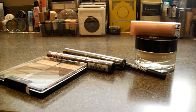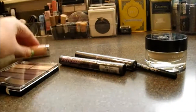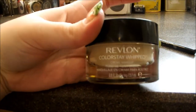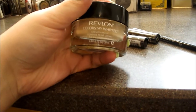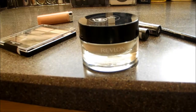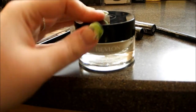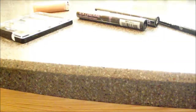So real quick, I just wanted to share with you guys what I picked up lately. And the first thing is this Revlon Color Stay Whipped Foundation. I was recommended this by Jaclyn Hill, the gorgeous Jaclyn Hill. And she said that this is great in the spring and summer if you have oily skin. So I wanted to pick this up and try it out. And I am in the color 150 Buff.